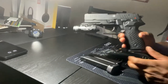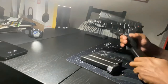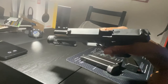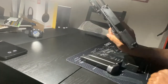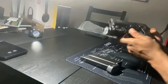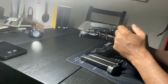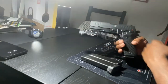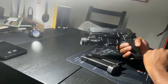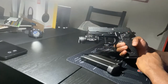Safety check. Nothing's in the chamber. Okay. Again, beautiful gun. As you can see, it's sporting the TLR-1 Streamlight, which produces 1200 lumens. Manual safety, ambidextrous for left or right handers, whichever.